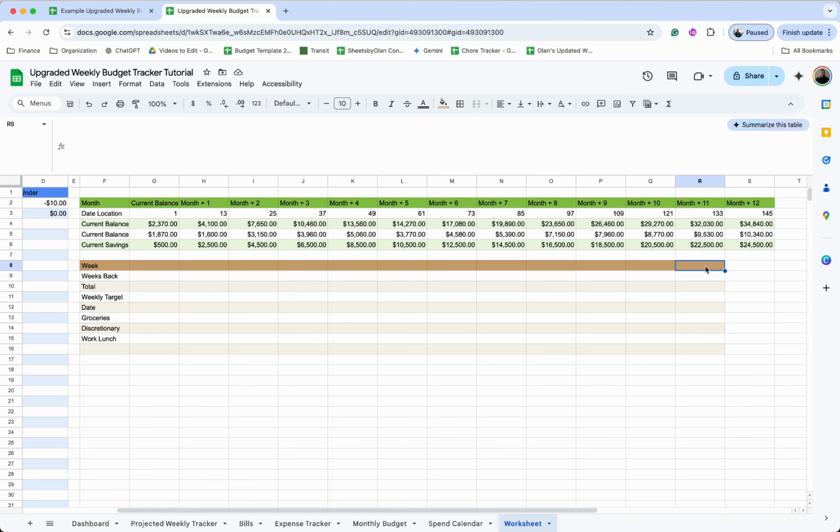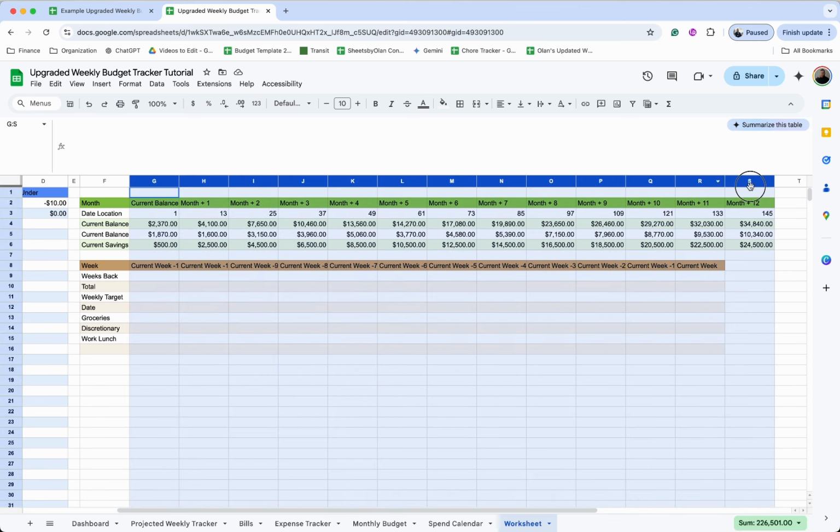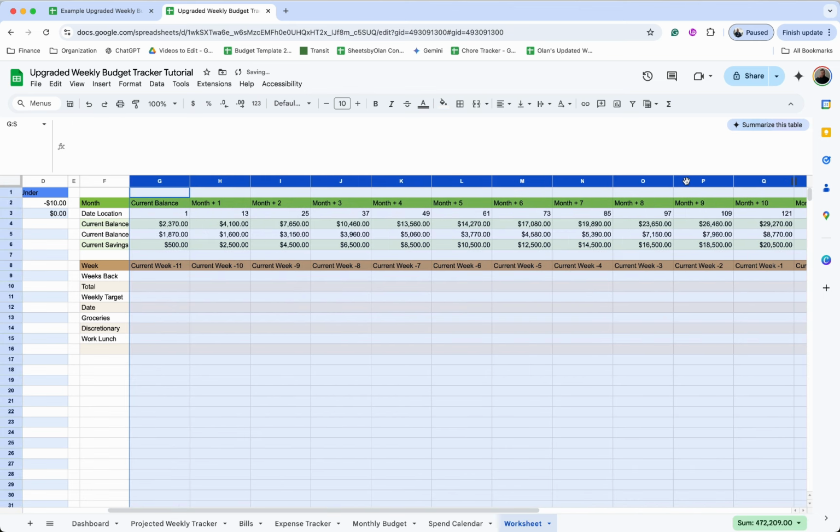Okay, so over here in R8, we're going to put current week. Then we're going to drag that over to Q8 and put -1. Now I'm going to drag this over, and this one goes to -0 for some reason, so I'm going to do -2 to show it what the trend is. Select both of these and then use the fill handle to go the rest of the way. And now you should see that it goes all the way through current week -11.